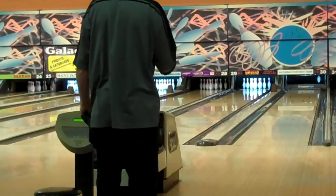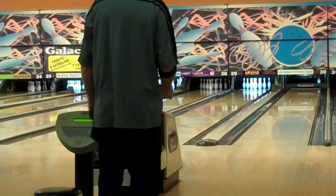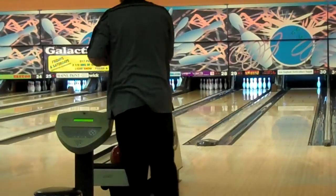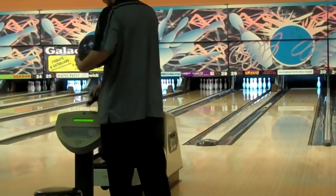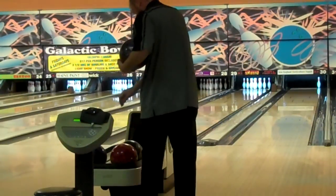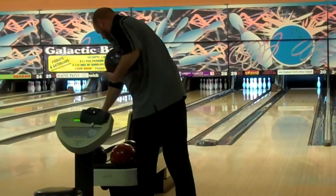Great shot, under pressure. Can't ask for anything better than throw a ball like that in the pocket. Now Jimmy needs a conversion here. 9 pins. He's going to walk away with his first M.I.S.T title of the 2012-2013 season. Huge conversion coming.